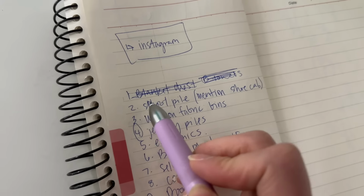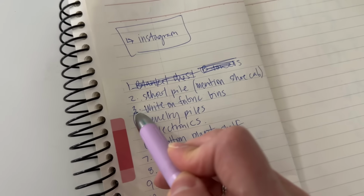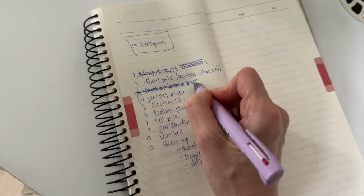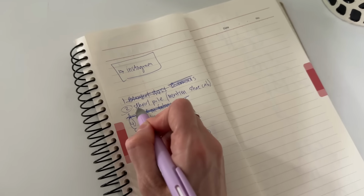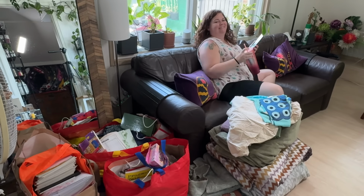Okay. Before we move down to a school pile, we had on here to write on the fabric bins, the green neon bins that were above the closet, but we no longer need them. So we got to cross three things off on our list right now. One, two, three. So now we're gonna move on to the school pile, which is all of this stuff here. And lunch is ordered, that's the most important.